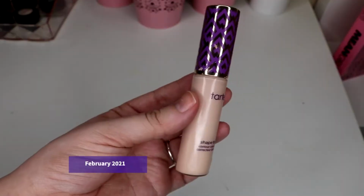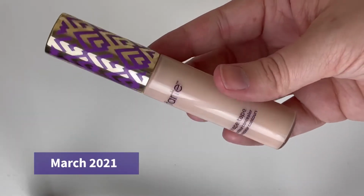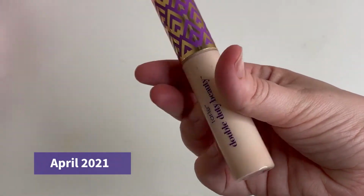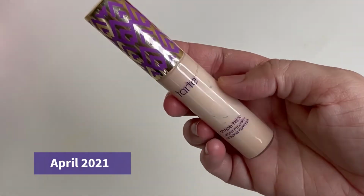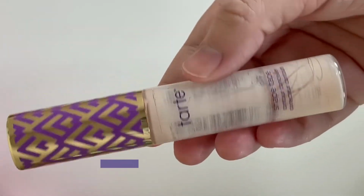Alright, so next I finished my Tarte Shape Tape Concealer. I used this 5 times in the month of May and was able to finish it. It's hard to tell that it's actually finished, but I scrubbed and scrubbed and scrubbed it, and I couldn't get all of it out, but it's done. There's no more that I can get out. I even tried to use one of those little tools that you can scrub out all the product with, and this was the best that I could do. So I'm really excited to be done with this.